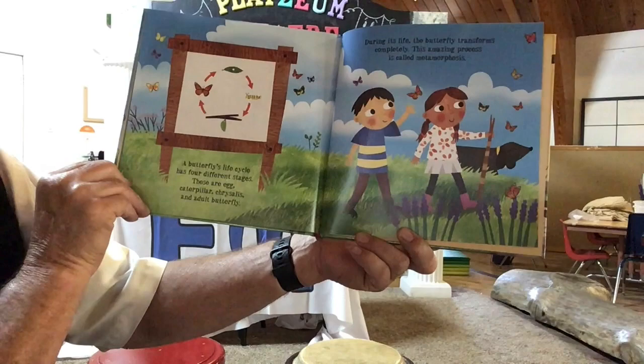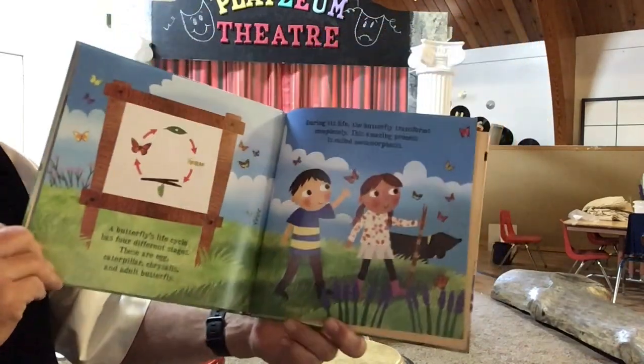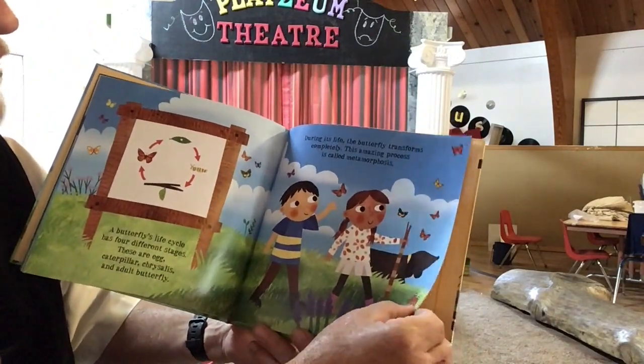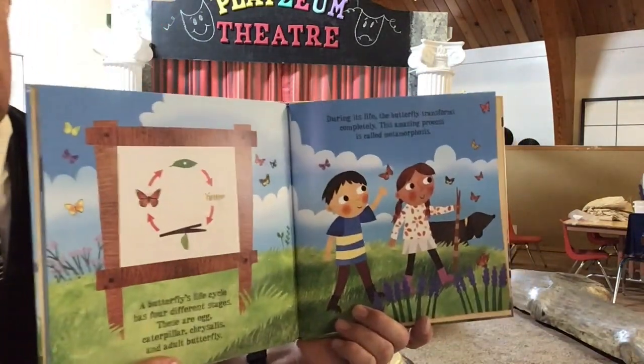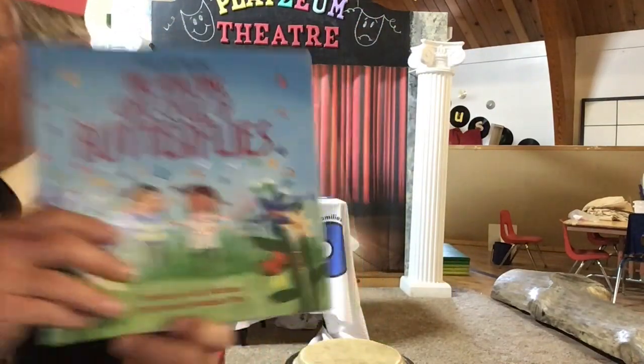A butterfly's life cycle has 4 stages: the egg, caterpillar, chrysalis, and of course, the adult butterfly. And during its life, the butterfly transforms completely. And this amazing thing is called metamorphosis. There you go. That is the life cycle of the butterfly.